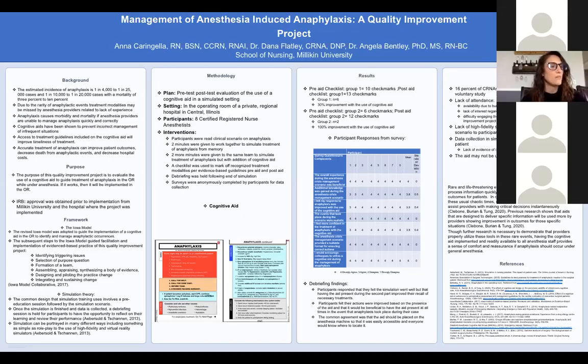Simulation can be portrayed in many different ways, including something as simple as role play to the use of high fidelity and virtual reality simulators. All methods have been proven to be effective. This simulation was delivered in a simple OR setting without the use of high fidelity equipment.